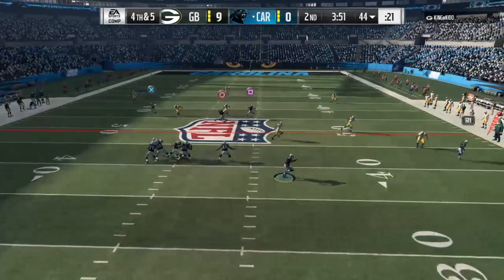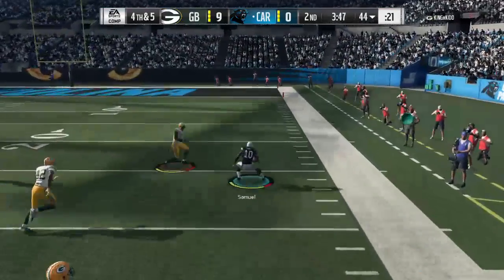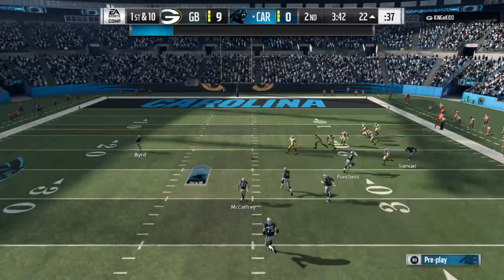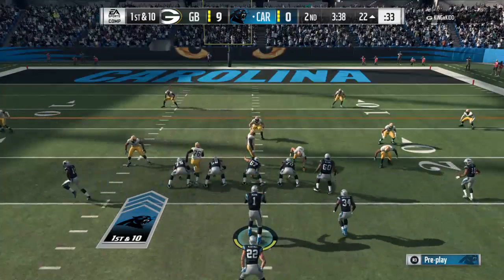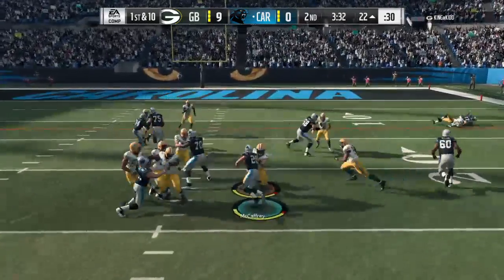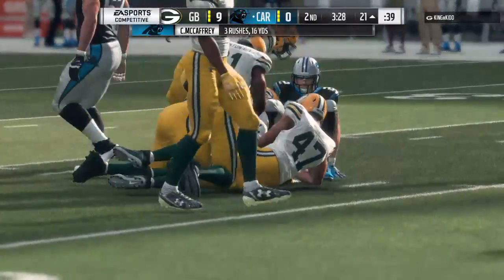They are going to go for it. It's Newton. Escaping the pressure right. Got his target, Samuel. Slips past him. Where'd he go? And he'll get this one down near the 20-yard line. That one goes for 34 yards. And that leads to a Carolina first down. They'll give it up to McCaffrey. And he'll be taken down near the 20 at the 21.